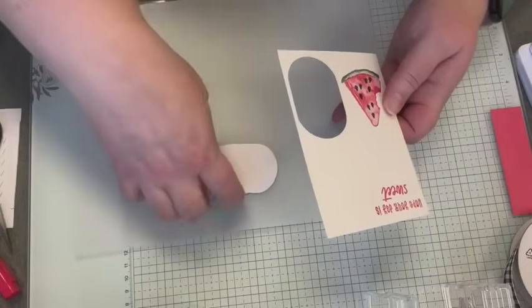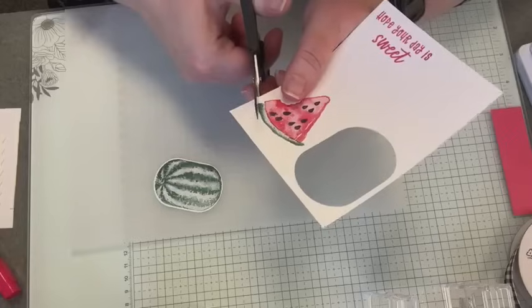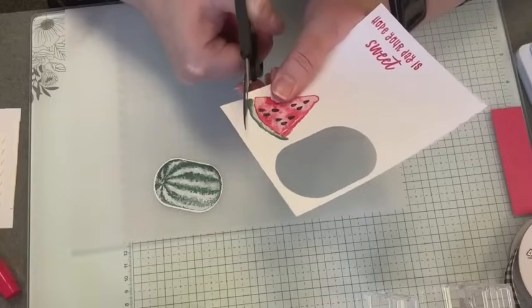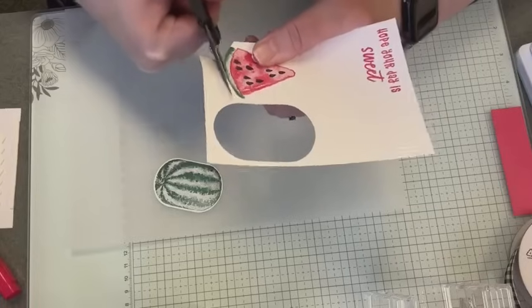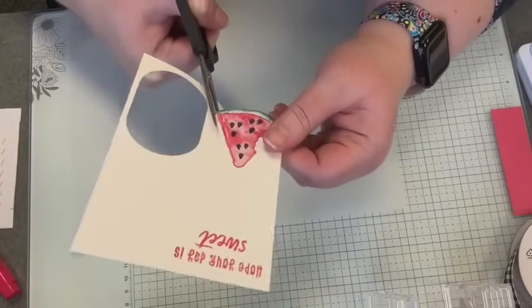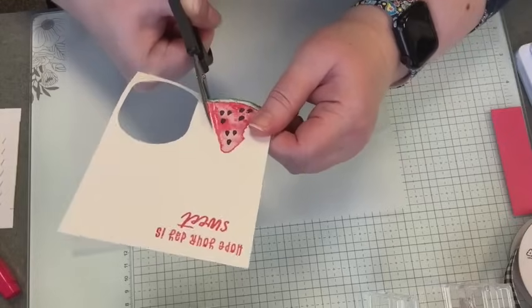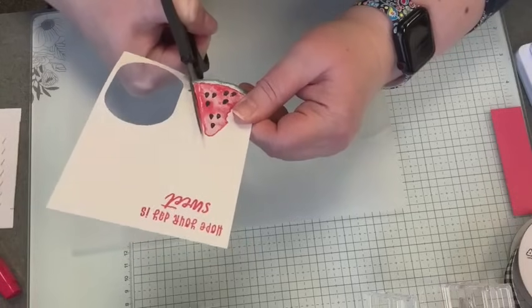So we can punch out that watermelon. And then I'm going to fussy cut around the other watermelon, because it's pretty small, so it doesn't take a whole lot to fussy cut. Now this one I am not leaving a white border.